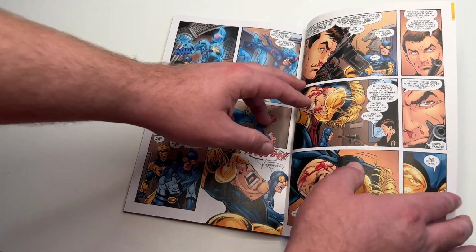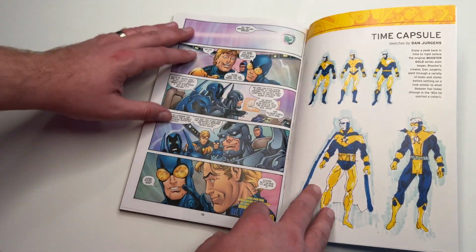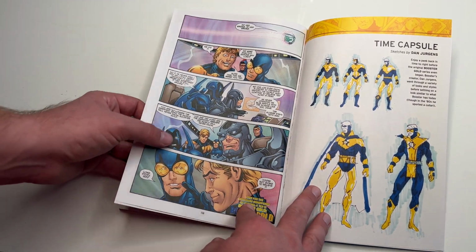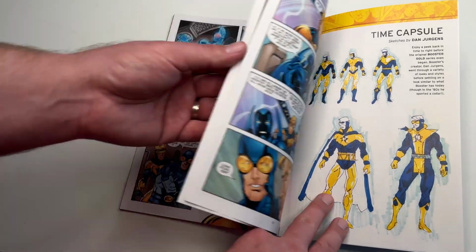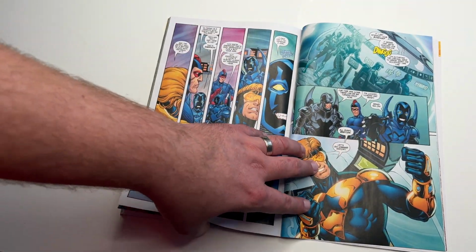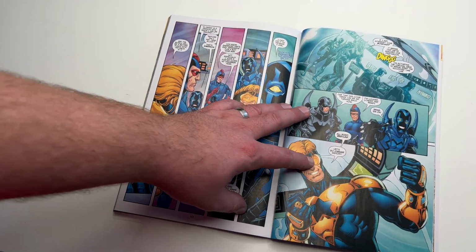You got Maxwell Lord, who's also supposed to be dead at this time. And you have the resurrection of, I guess, Ted Kord. You got new Blue Beetle, Jaime Reyes, and the Black Beetle character. So yeah, the Black Beetle we talked about in the previous video, where we're talking about the reading order of Jaime Reyes.